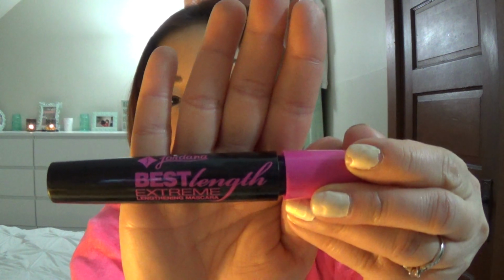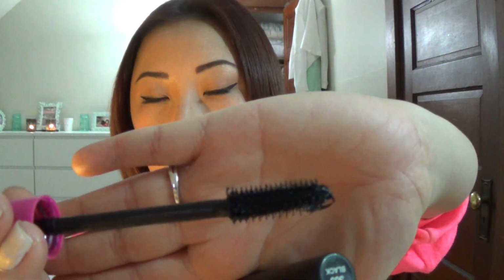So the one that I've really been enjoying is the Jordana Best Length Extreme Lengthening Mascara, and it looks like this. And let me show you what the wand and the brush head look like. It's super big, and it has plastic bristles that are very densely packed together, but this one does an incredible job at lengthening. I know it's the Best Lengthen Extreme, but I feel like the Best Lash Extreme lengthens just as good as this one. And the one thing I have to say about this is it separates and it makes your lashes stand out, whereas the Best Lash Extreme can get clumpy and you can get that spidery look if you over apply too many layers.